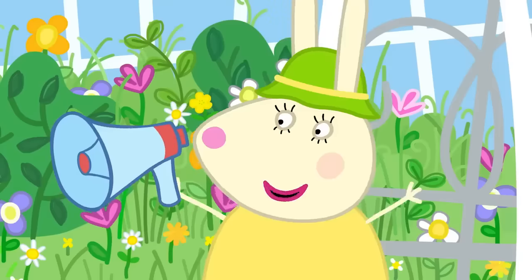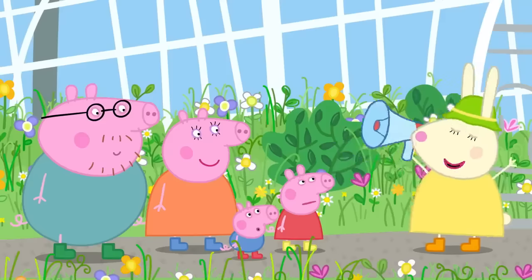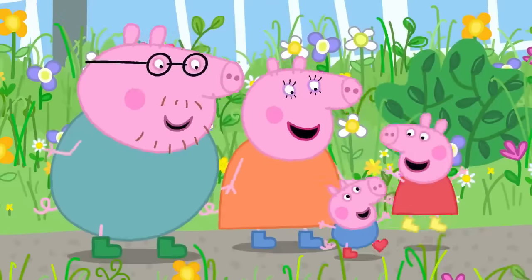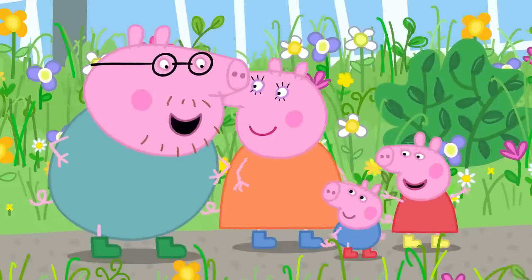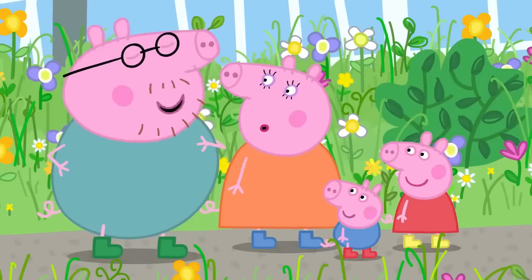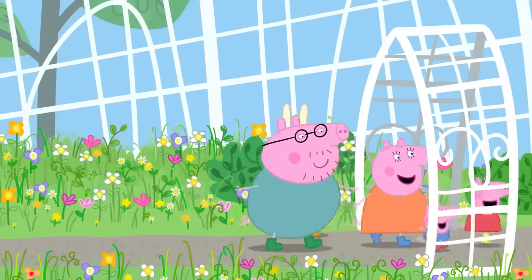It's a long, windy path with lots of twisty turns. You have to find the big fountain in the middle. Peppa and George like the sound of the very tricky maze. I'm a bit of an expert at mazes. I almost never get lost. Good luck! Let's go! Hooray!